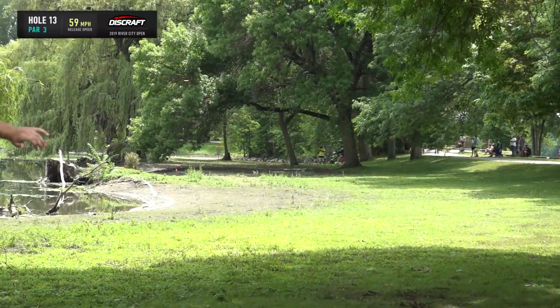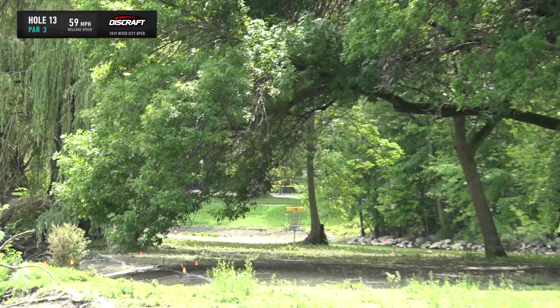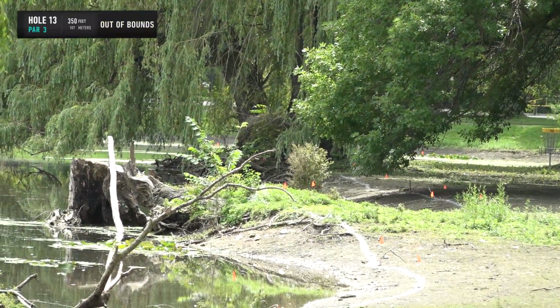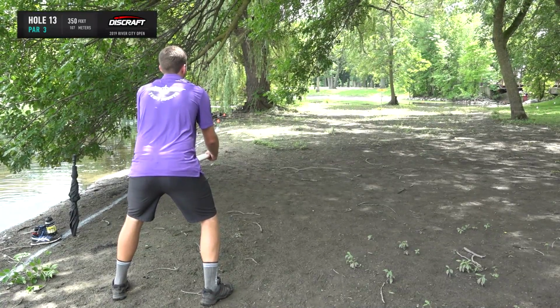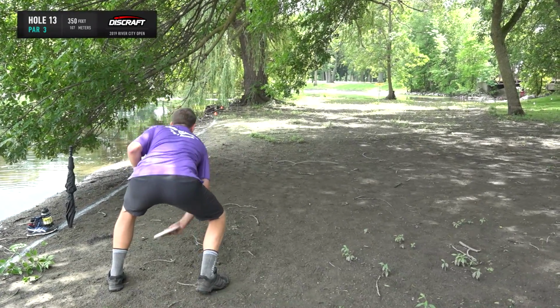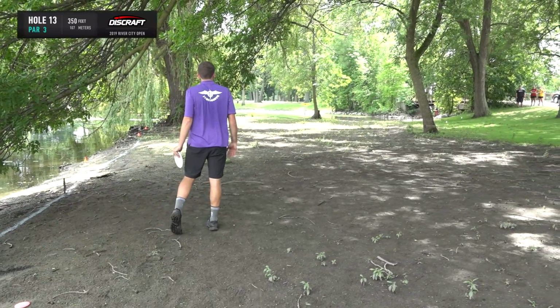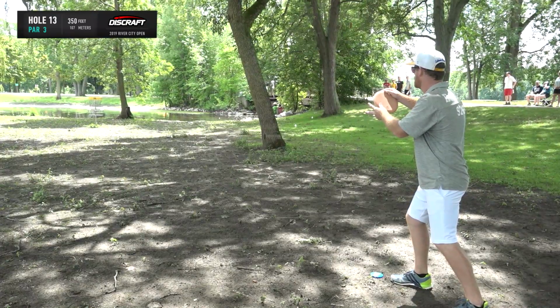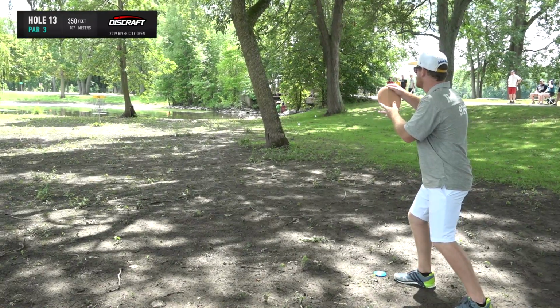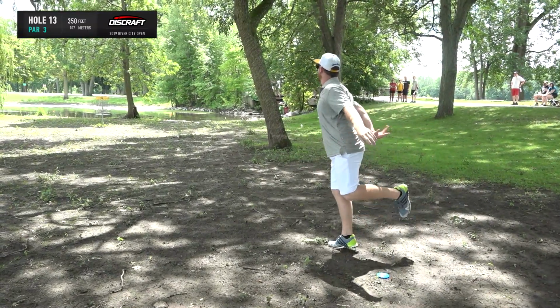Uh-oh. Uh-oh. Keep turning? Right. It is heading right for that tree. And oh, no. Yeah, that is not what you want to have happen on 12 and 13, going OB back-to-back. Yeah. And that is no gimme for a par. Not at all. He's taking back-to-back bogeys here. Losing 2 strokes in a couple holes.